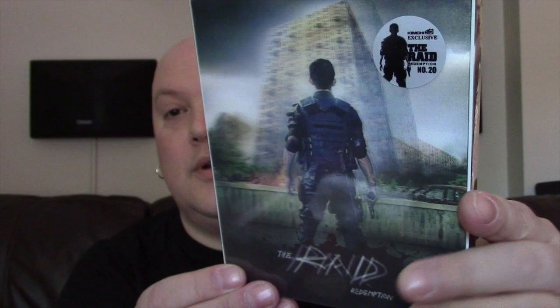Then I grabbed two movies. I only grabbed the first one, and I thought, if the second one goes, it goes. If it doesn't, it doesn't. And then I grabbed The Raid. And I absolutely love the lenticular on the front. Oh, this is a nightmare with this light.